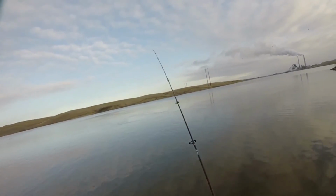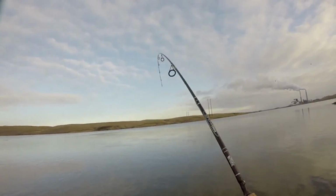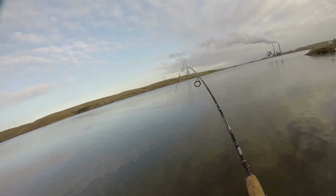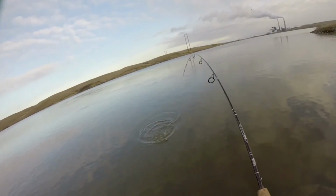Well, Nelson, you provided me with a good day of fishing, so I think I'm gonna pack. Oh, there's one right there. After this, I think I'm gonna pack up and head back for home and maybe get some dinner in me. But it's been a good day, and that is a nice crappie. I'll end on that one.